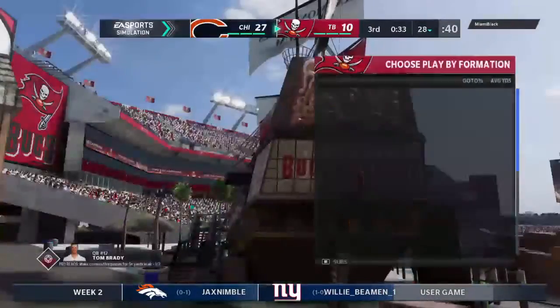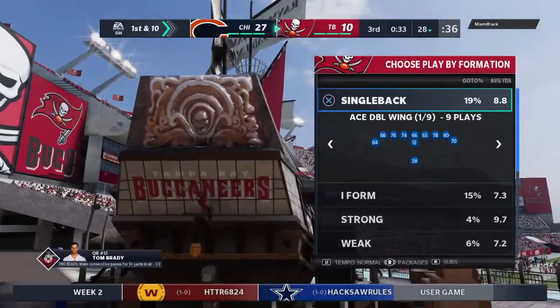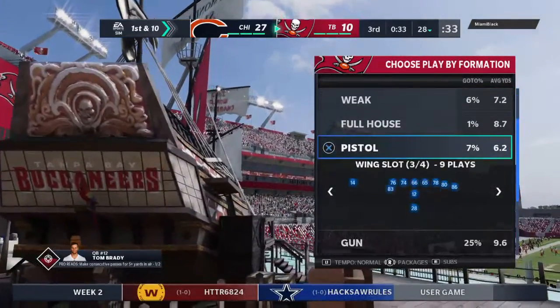A good return there, 17 yards. And the Bucs will get ready to go on offense at their own 28-yard line.